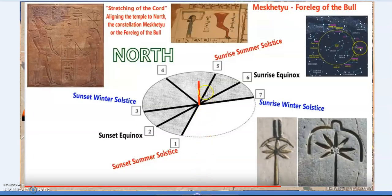Lots of work done. The concept of Mesketyu, stretching this cord, arranging the temples to the north. So this can be just like with ancient Indian architecture. They would arrange their temples using a gnomon, basically a stick in the ground, and you can trace out the movement of the sun. Then you can find east and west and use the North Star to find north. But also if you were to leave it there and measure it over the year, you could also get the solstice and the equinox pattern.